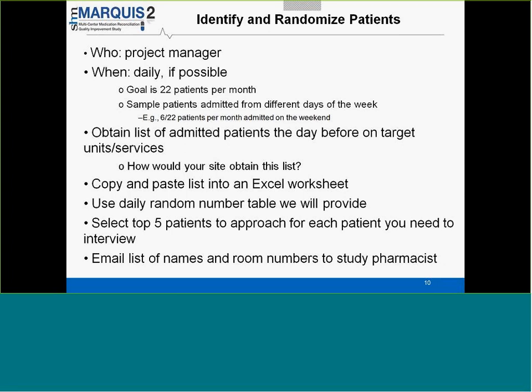So you should be thinking about how is your site going to obtain that list. You can copy that list and paste it into an Excel worksheet. We will give you a random number table for every single day of the study. So for example, you pull up yesterday's list of patients. We give you a random number table for July 26th, and it says 5, 16, 9, 2. That means the first patient you would go to approach would be the 5th patient on your list, followed by the 16th patient, if there is one on your list, followed by whatever it was in that order.